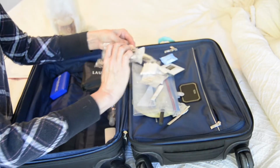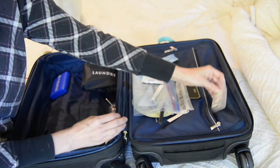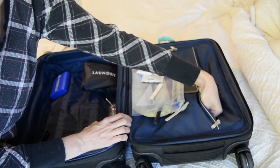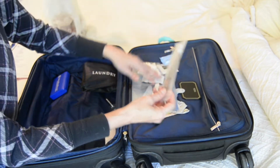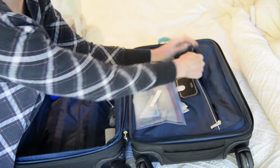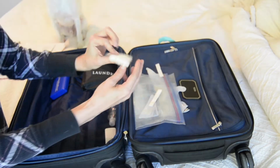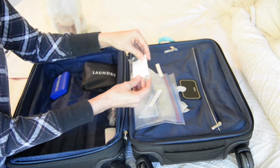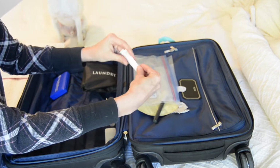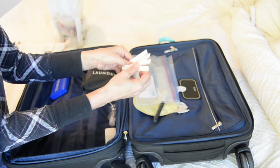I have spoons and forks, some plasticware, a sewing kit, and a lot of this stuff you can get at the hotel you're staying at. Just throw it in there as you leave. A toothbrush, some wipes in case you spill something on your shirt, a makeup remover, some safety pins, some ear swabs, and cotton pads. These are fabric tape. That way in case you lose a button or something else happens, you can kind of use this to seal your clothes together.